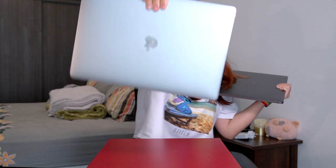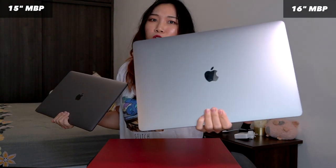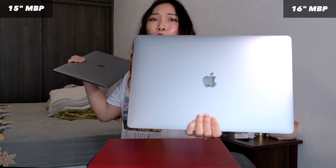Okay, I'm gonna lift it up. Okay, I don't want to drop it, so... Ooh, okay. This is the 15-inch MacBook Pro. This is the 16-inch MacBook Pro. I'm not sure if I'm weaker on my left arm. This feels harder to hold up with one hand as compared to this.